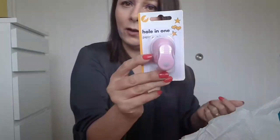Hopefully, for a pound. I know you can just punch the holes in yourself, but I thought, if there's a nice little neat one, I'm hoping they're going to be small holes, but I've got a feeling they're going to be big holes. But for a quid, I'm sure I'll find some other use for it.